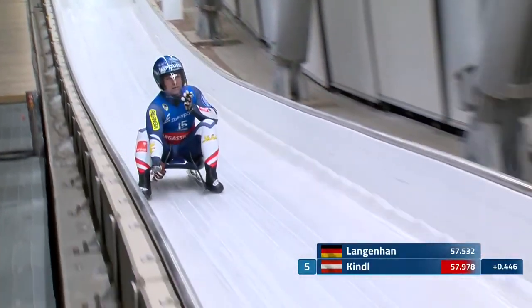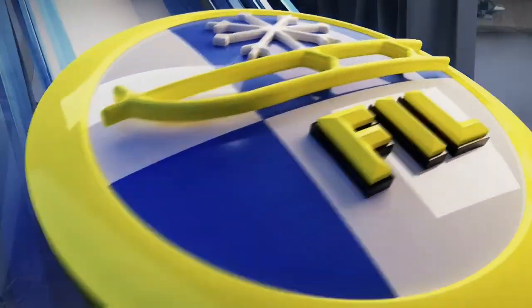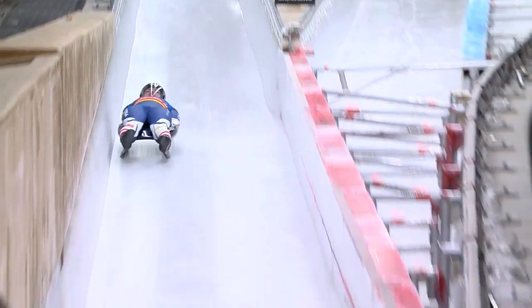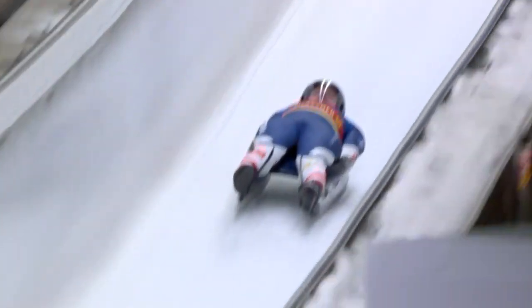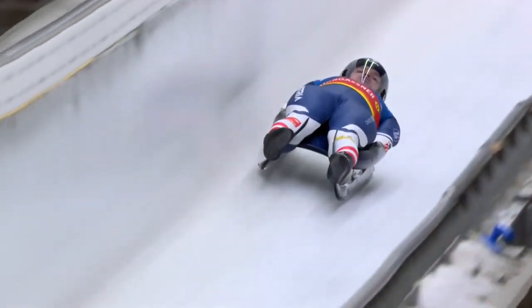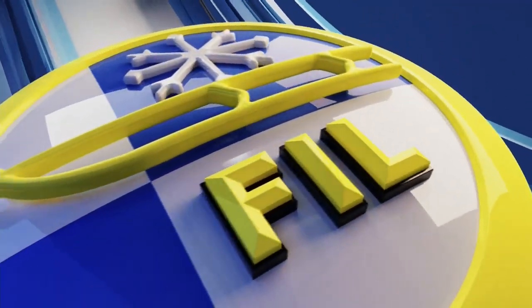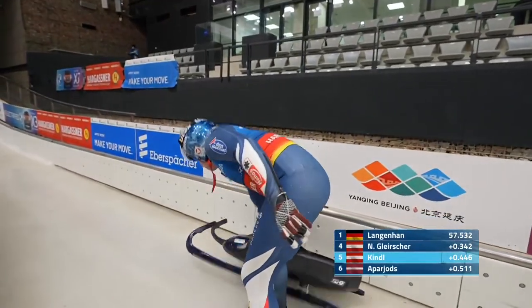4.5 tenths back from Langenhan. That shows what a heater Langenhan put down on that run. Yeah, Max really showed what he can do on the track today. And I think he's going to stay in 1st place after the 1st run. I think that's pretty safe to say. But Wolfie stayed so cool out of 13 when he was so close to that wall. It's really impressive. Makes it look so easy. Yeah, he's not happy with his run.